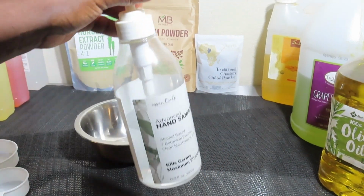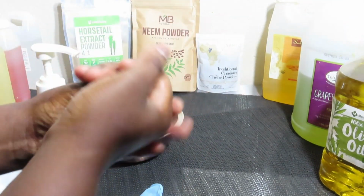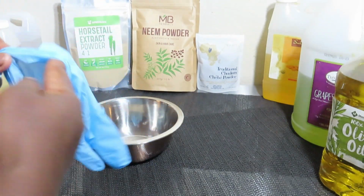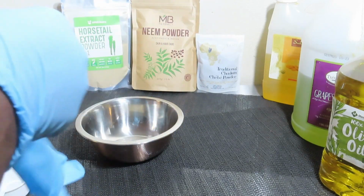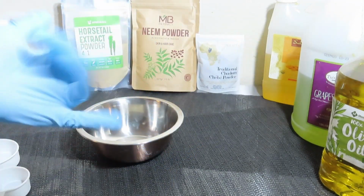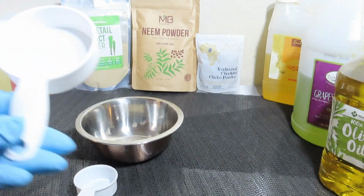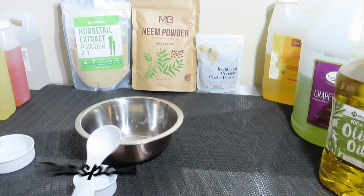Okay, y'all, we're going to get started. I have some hand sanitizer here. Rub that on my hands. Get my gloves. We're going to start off with the oils. I have a 1/4 cup, a 1/2 cup measuring cup, and 1 tablespoon.